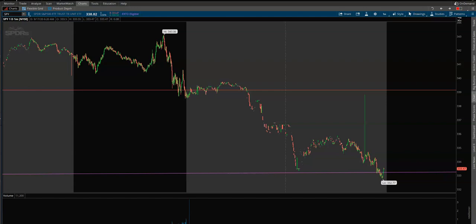I don't know if we're going to get that break and that flush today because we are so extended on the shorter time frame. We're extended to the downside after the sell-off yesterday and the gap down we're getting this morning. So I think we'll have a little bit of a choppy day today. I think we might break back down below this trend, but then they're going to try to buy it up and get it back above this trend again. If we do hold it, then we could start to see a push off of it. So I think we're going to have a choppy day in the market.